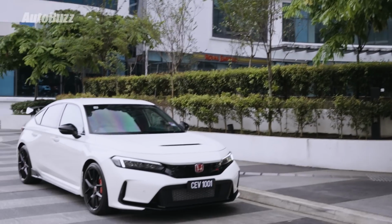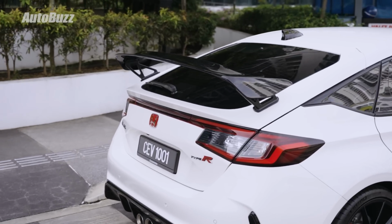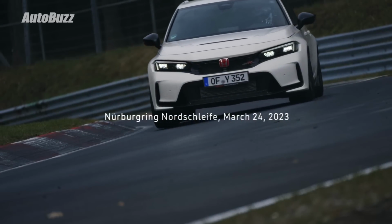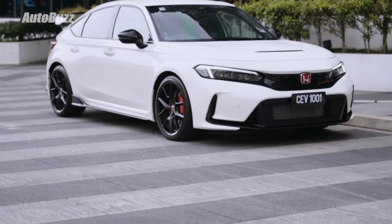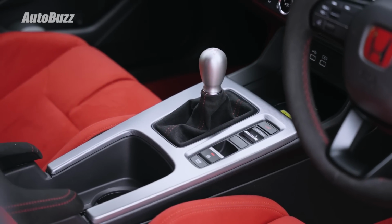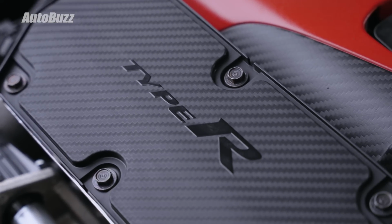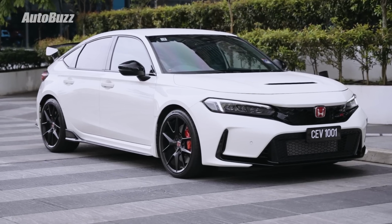This is the FL5 Honda Civic Type R. At 400,000 ringgit, it is the most expensive Honda Civic ever built, but it's also the fastest front-wheel drive car to lap the legendary Nürburgring circuit. It is larger than before, with more power from a new turbocharger, new upgrades to the transmission, suspension, resulting in the most advanced Type R ever made. What a car to celebrate 30 years of the Type R and 50 years of the Civic.